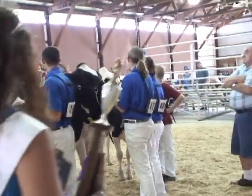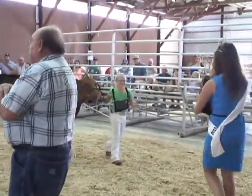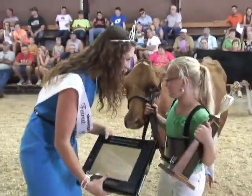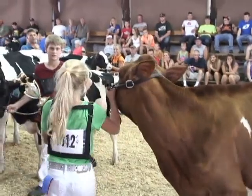So if the red heifer would like to just walk around in front. To me, I don't find a fault in the heifer. I'm going to leave it at that. I don't find a fault in the heifer at this stage of her life. Just an absolutely beautiful heifer. The little girl has done just a tremendous job showing the animal.